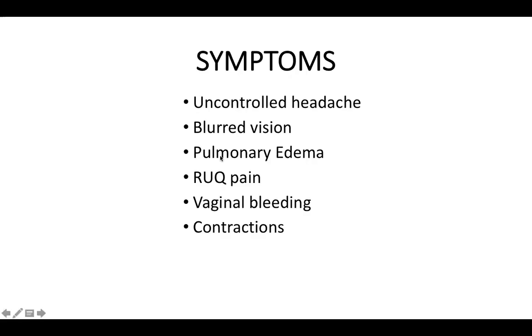Next slide. So obviously, I also tell patients at every visit, if they develop a headache, well, let me back up. I usually ask a woman, do you have headaches? Oh yeah, doctor, I usually have a headache at least once a week. So I tell them, if you get something outside of your normal headache, or a headache that doesn't respond to your usual methods like Tylenol, a nap, whatever, then you should call us.